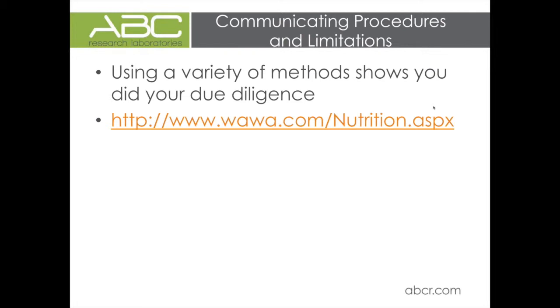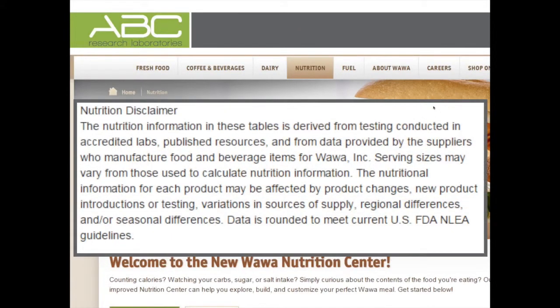And I think that Wawa stores actually did a really good job of communicating that to folks checking out their website. So they say their information was derived from testing conducted in accredited labs. So that's fantastic. They also told you if the person was worth their salt doing their analysis. So an accredited lab, published resources, and data provided by their suppliers. They go on to talk about, there may be product changes and new product introductions or testings. And so, some of the data may fluctuate at certain points. And I think they also point out a very important item in the last sentence.